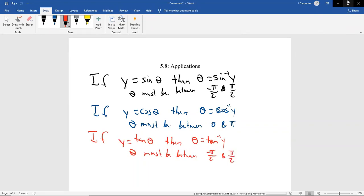So maybe when you're doing an application problem, you get this equation y equals, or maybe you have a number over here, 13 equals sine of theta. And you're supposed to be finding the angle. Well, you can find the angle by doing the inverse sine. But you have to make sure that in your application problem, if your angle was in quadrant 2, for instance, and you're doing an inverse sine, your calculator is going to spit out an answer that's not in quadrant 2, it's going to be in quadrant 1, so you would have to know to transpose that angle to quadrant 1.